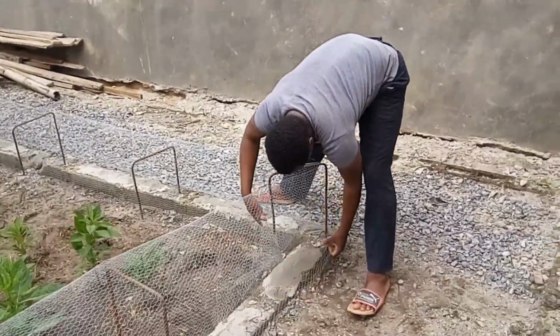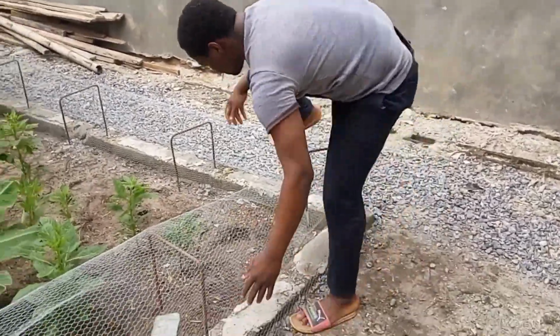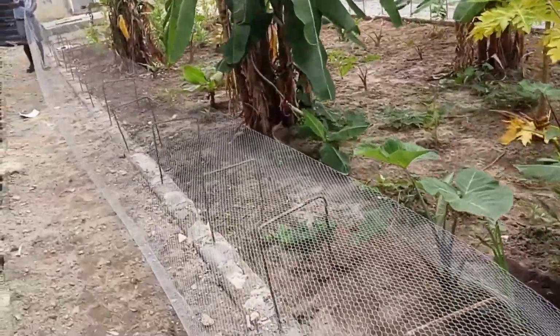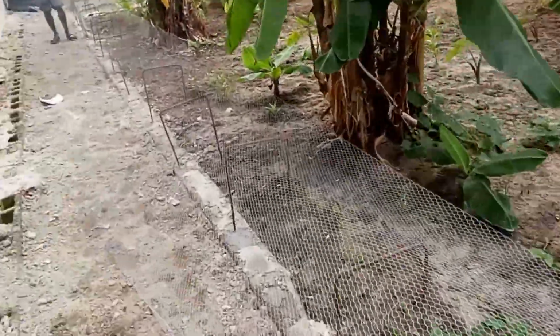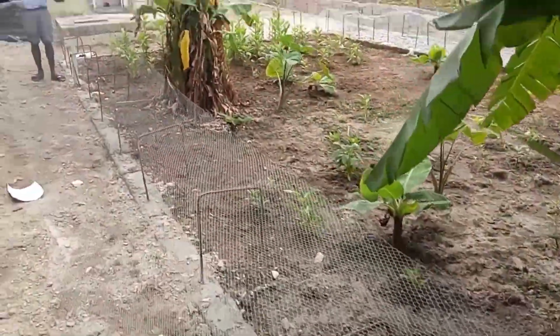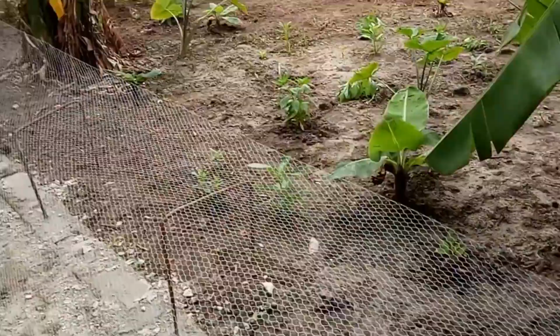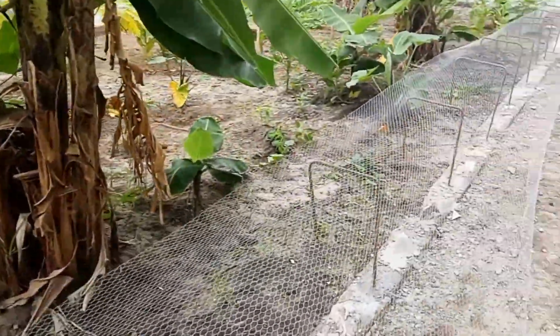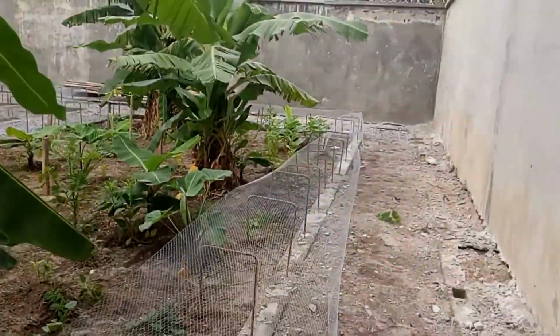The wire net, apart from preventing the snails from escaping from the plots, also serve as barrier against predators that can attack the snail's egg and the young snails. Predators such as frog, lizard, toads, field mite, rats and snakes.